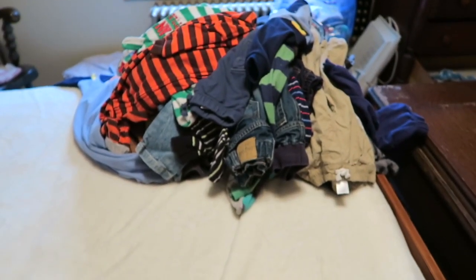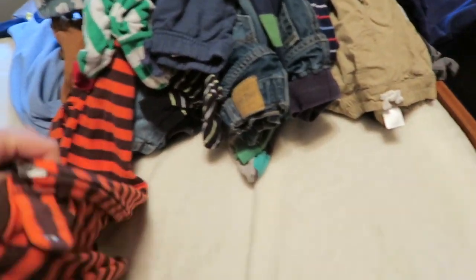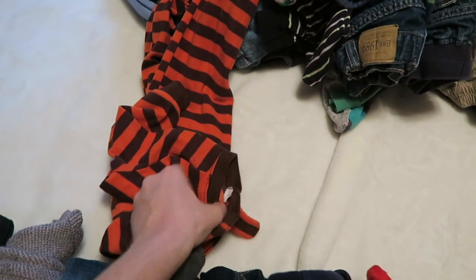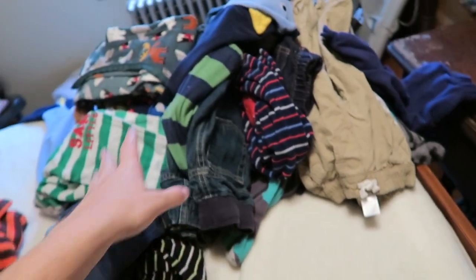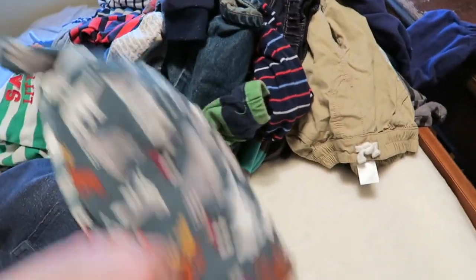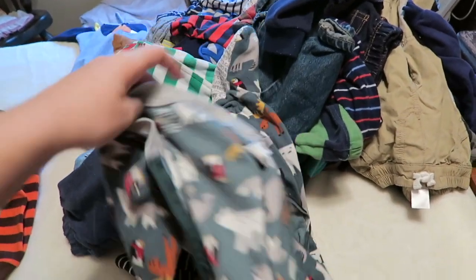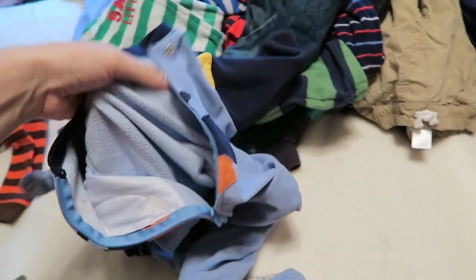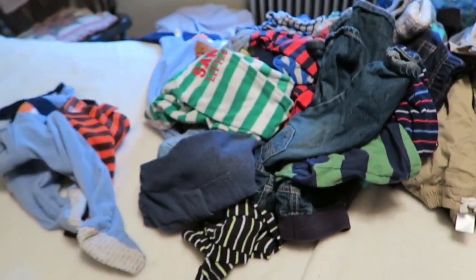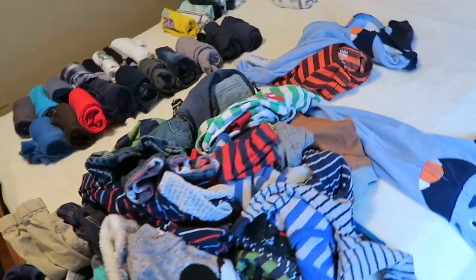And there are some of Liam's clothes that I'm not washing. Actually, these are pajamas that are too big for Liam. Oh, no, that's 12. We can keep that. So I just have to go through this. This was the stuff that was already in his drawers. So I have, that's 24 months. We don't need that. So I'm going to go through these, figure out what we're going to need to keep and store for later.